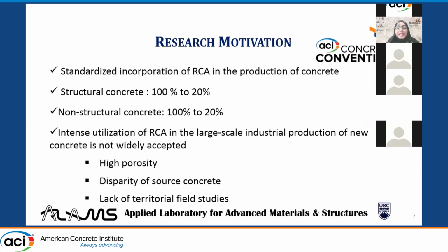Keeping this in view, various countries in the world have standardized the incorporation of RCA in the production of structural and non-structural concrete. For structural concrete, the maximum percentage of RCA, that is 100%, is permitted by RILEM and the Danish standard, followed by the German standard at 90%, the Italian standard at 30%, and so on. Surprisingly, the percentage for non-structural concrete also ranges from 100 to 20%, and Canada lies at 100% use for non-structural concrete.